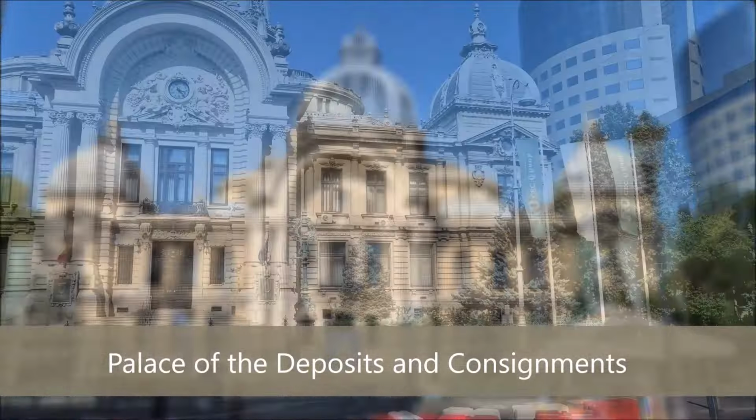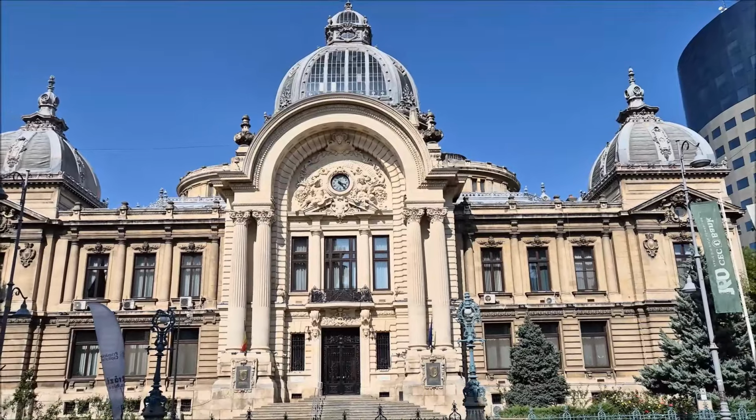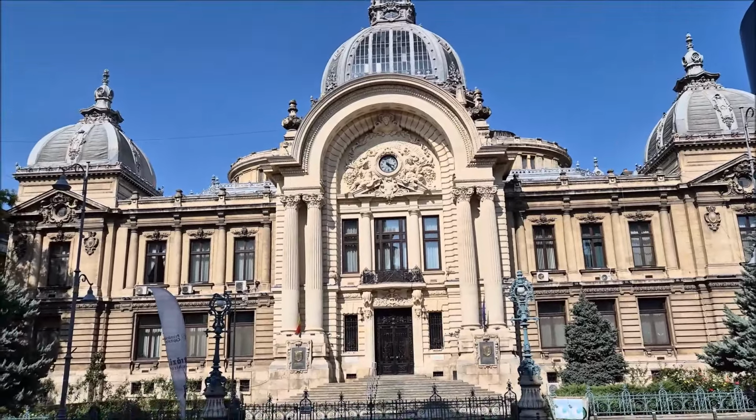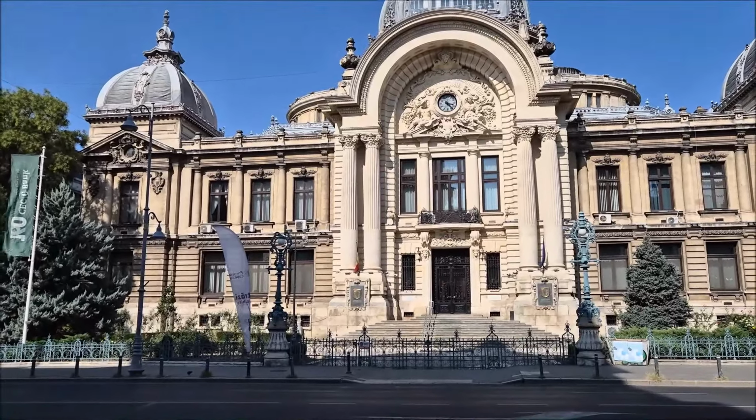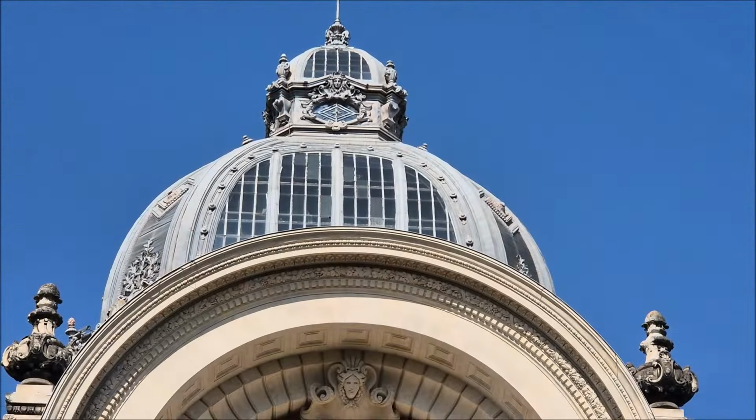Palace of the Deposits and Consignments is one of Bucharest's most stately and emblematic buildings. The palace is prominently located on Calea Victoriei, one of Bucharest's most historic and well-traveled streets, close to the capital's old town. The palace was commissioned by the CEC Bank, which is Romania's oldest savings bank.